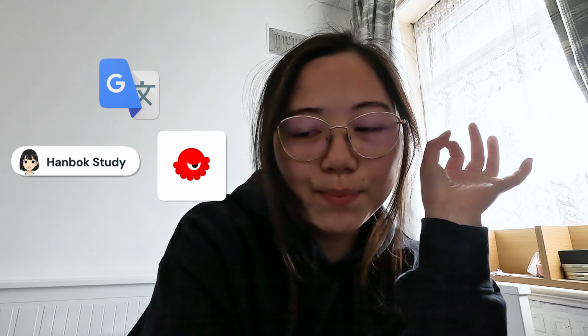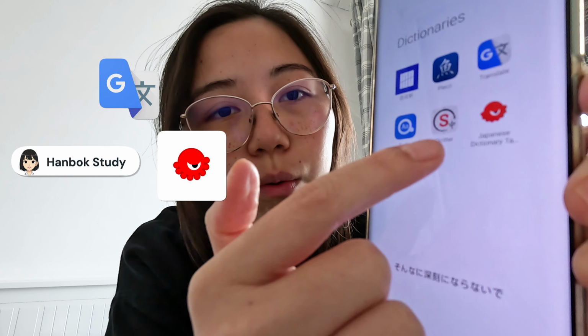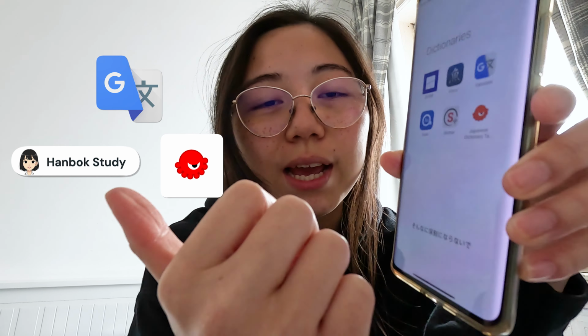I finished 1 hour of reading. That was like one chapter. When I'm reading it, I alternate between 3 apps. So I use a website called Hanbok Study for all of the grammar that I don't understand. The dictionary for like specific words. So that's the Takoboto one. Google Translate or like taking images.